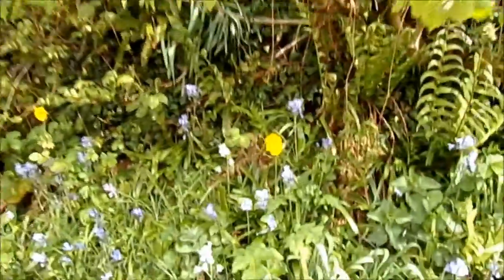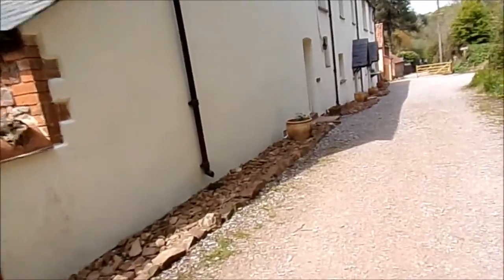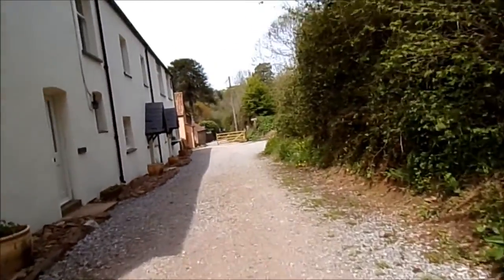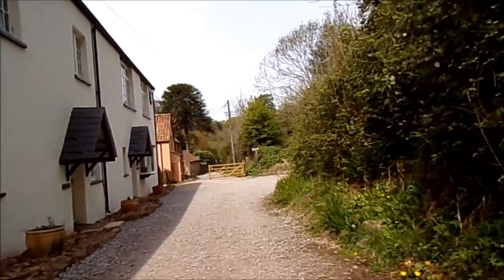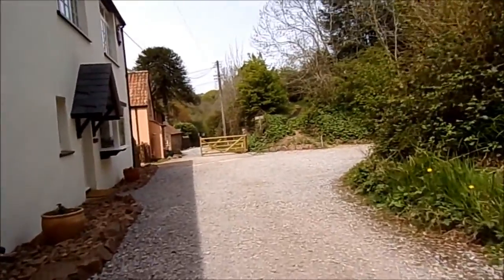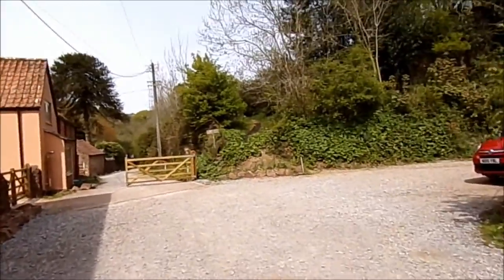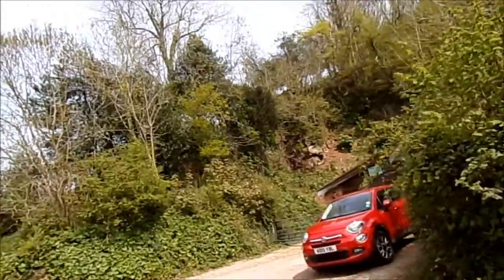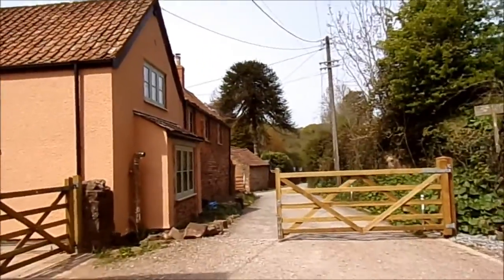Some lovely little flowers here, isn't there? Look at that one there, it's like a daffodil without the white bits. A very large buttercup. I reckon you can come down somewhere around here. Not quite sure where. It's a bit of a concealed area with a big quarry, look. Yeah, it's not signposted.